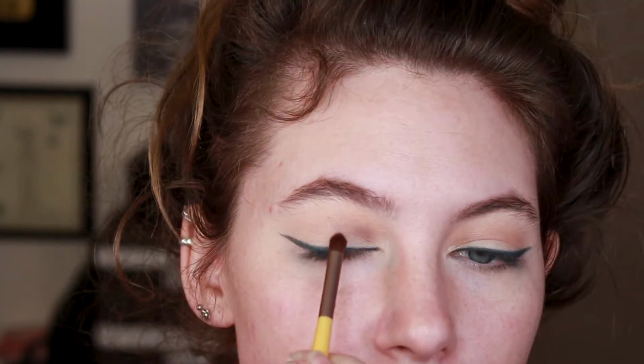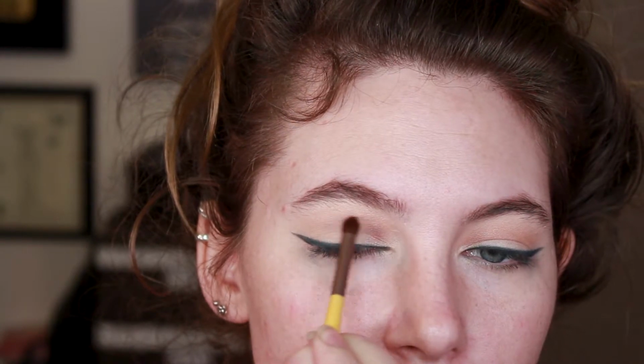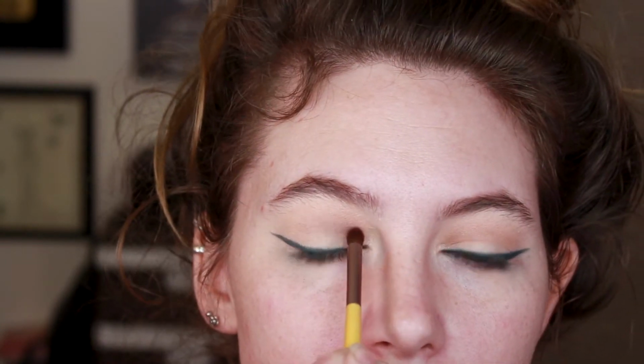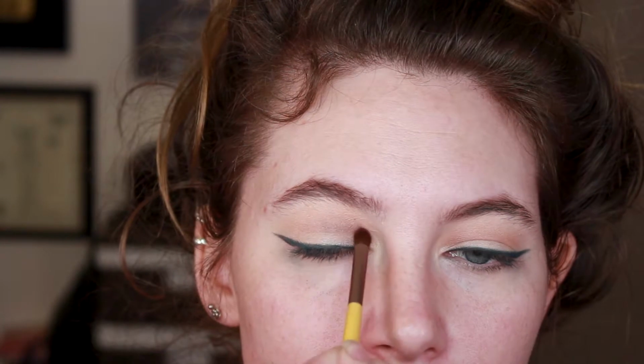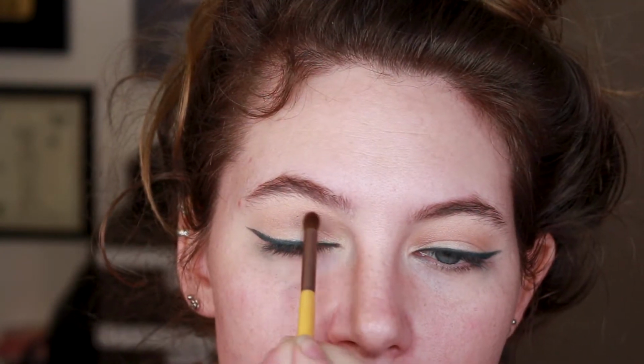And you'll just see me packing the color on, and then going over slowly and blending it out and just doing that until I get it to a place where I like it. And I'm doing this because I just wanted to play around with eye shape. I feel like sometimes I always do the same shape with makeup, so I wanted to fiddle around.